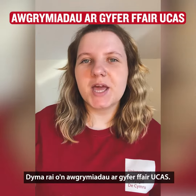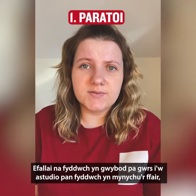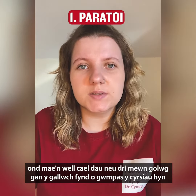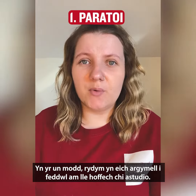Here are some top tips when it comes to a UCAS Fair event. You might not know what course to study when you attend a Fair, but it's best to have 2 or 3 in mind, as you can go around these courses and find which one suits you. Equally, we recommend you think about where you would like to study.